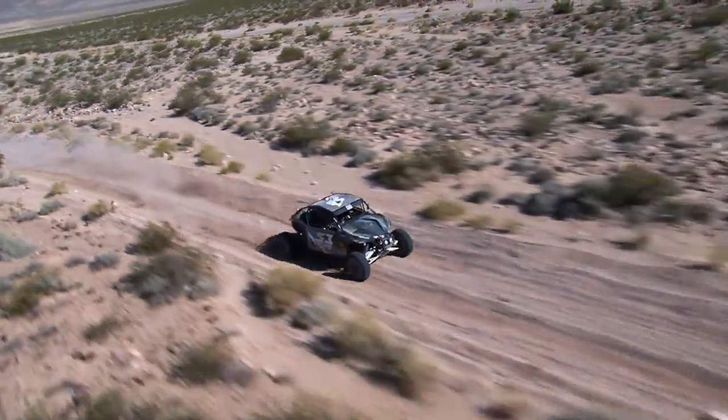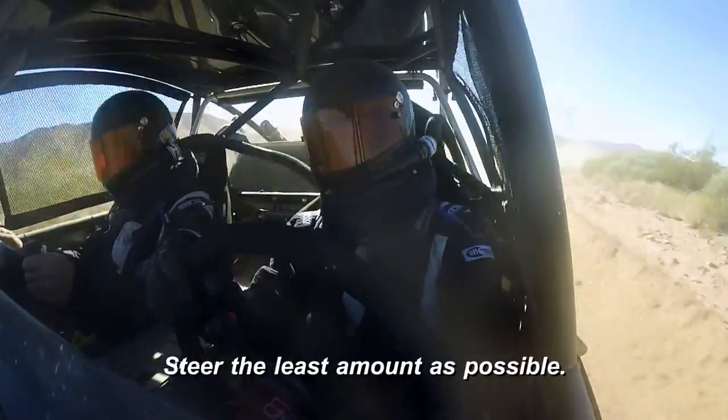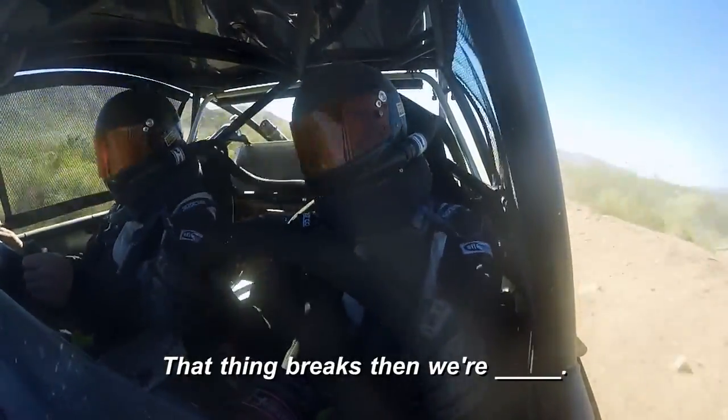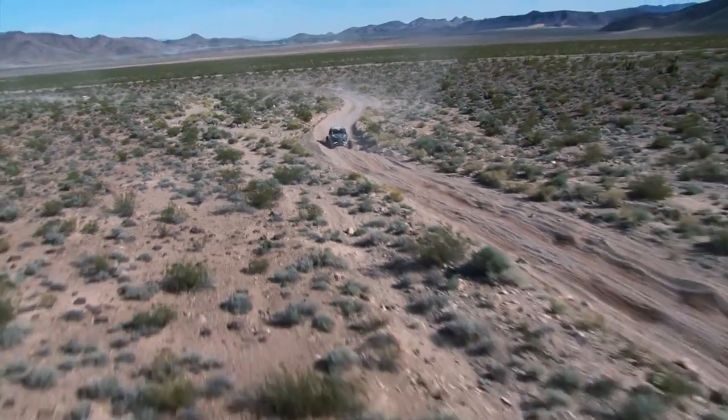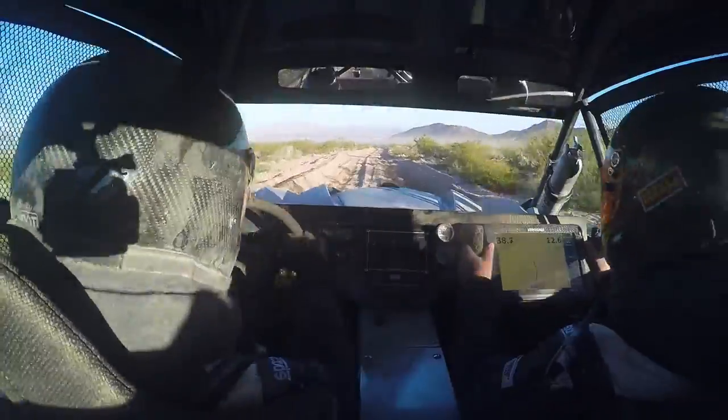But in order to win, they must walk the line between speed and destruction. Try to steer the least amount as possible. That thing breaks up. We only have one power steering unit, and it's at this main pit. You can't stop. You have to take that gamble and keep going.